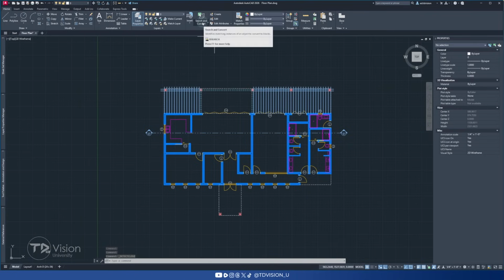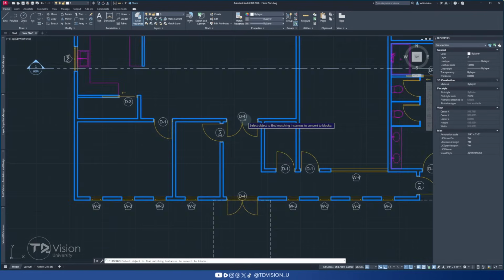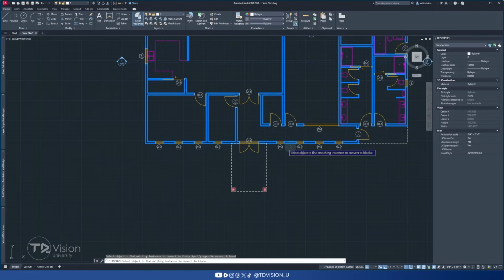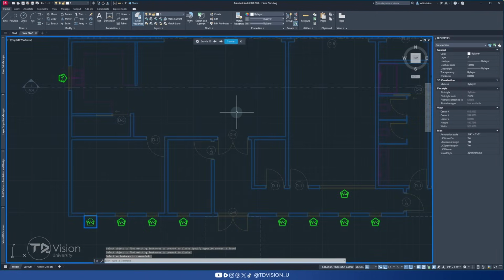So what I'm going to do here is use the same option, and this time I'm going to select something with text. For example, maybe a window tag, so let's do this one here. I'm going to highlight it like that, then hit enter, and of course it's going to highlight all of the window tags on this drawing, or most of them, as long as they're closely related in terms of their geometry. Once that happens, we can proceed to reviewing each of them. We can do so by cycling through with these arrows.